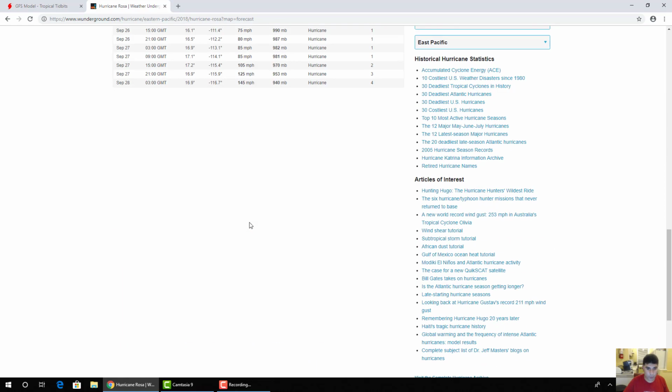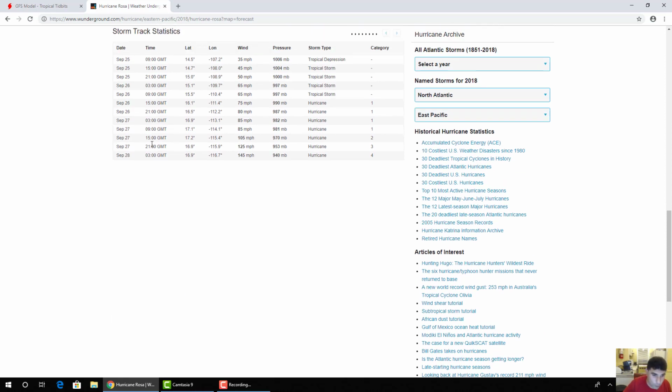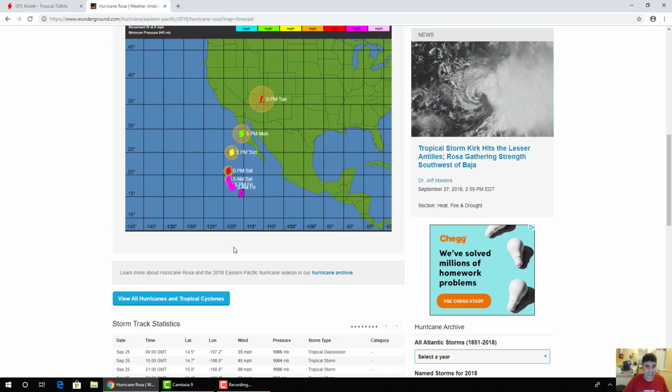In fact, if you look at the storm history, it very quickly became a four. Look at this. In only about 6 hours, it became a category four hurricane. It went from a category two to a category four in only 12 hours. Talk about rapid intensification. That is very rapid.